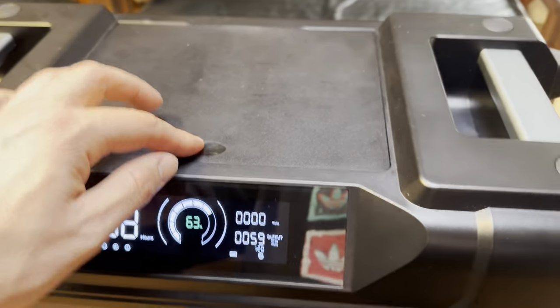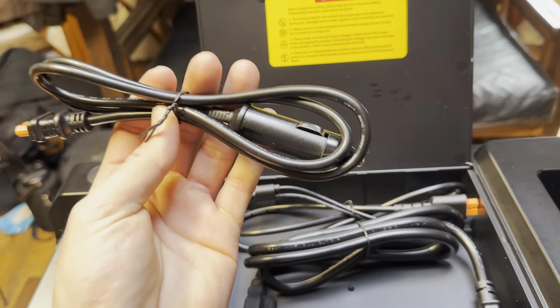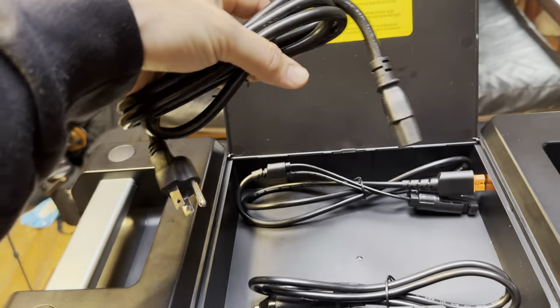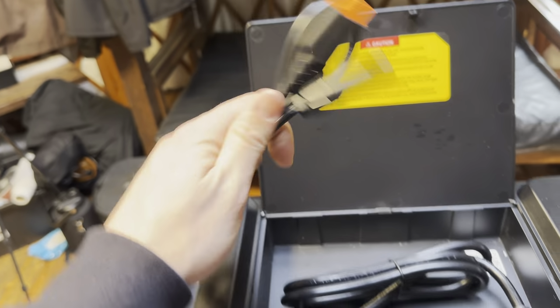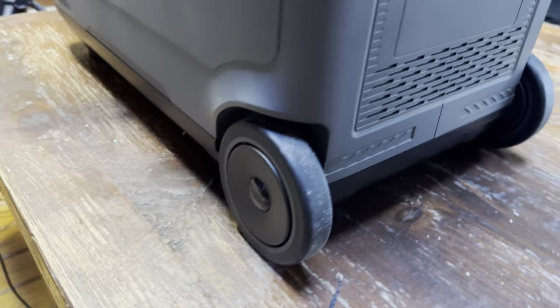And then it has this little cubby on the top you can pop open, which is nice because then you have all your cords in here. It's got an XT60 to your car charger, and it's got your AC plug, so you don't have any power brick or anything like that, which is really nice. And then you have an XT60 to your MC4 when you want to connect your solar panels. You can just close it up. It does have wheels on it, which I will demonstrate.